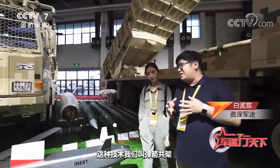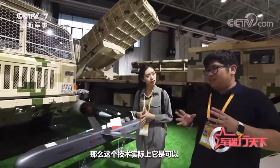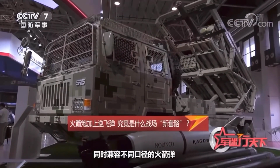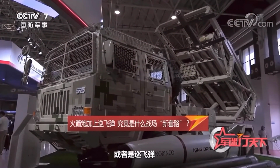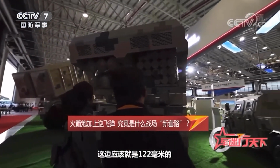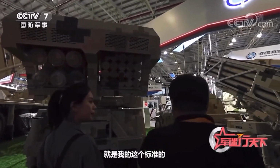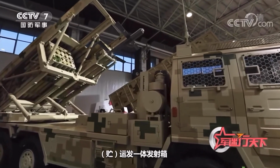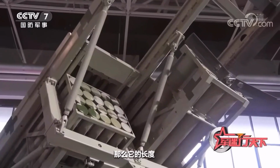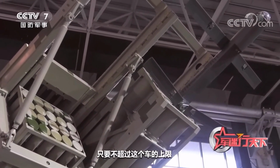Now this technology is called Missile Rocket Co-Frame Launch Platform. This technology can be used on this vehicle to be compatible with rockets or missiles or loitering missiles of different calibers at the same time. It should be 220mm on this side and 122mm on that side. This missile and rocket sharing platform technology standardizes an integrated launching box for storage, transportation and launch. Its height and width are standard size. But its length is variable.